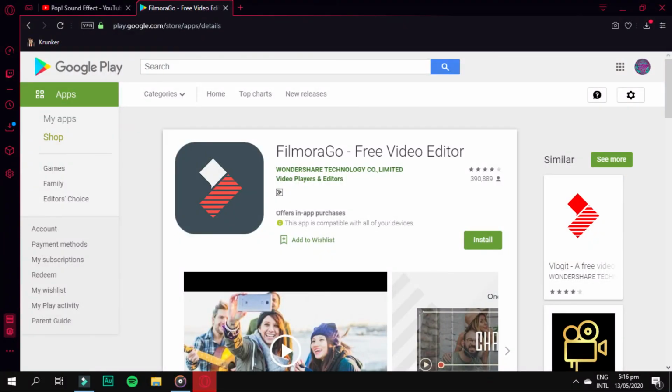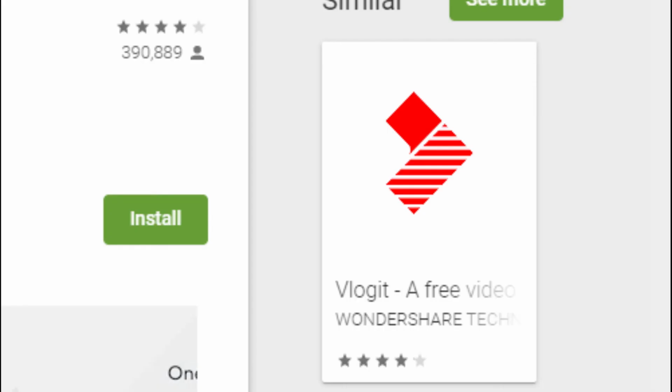And secondly, you should get Filmora Go. That's a really good video editor. I've used it. Or you should use VlogIt by Filmora. These are the two apps you should use because they're good.